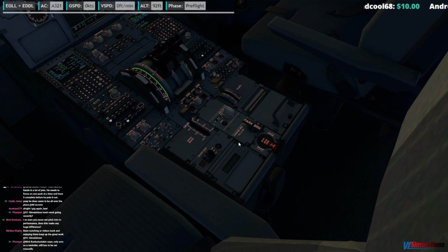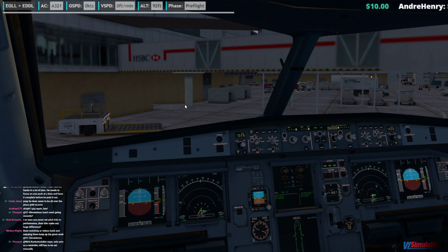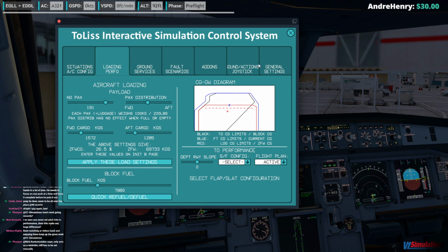Pin inserted. Release parking brake. Brakes release, you're clear to push. Starting pushback, and you may start engines.